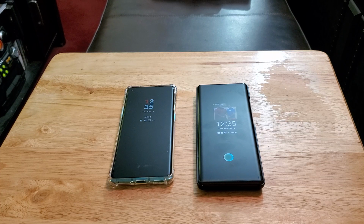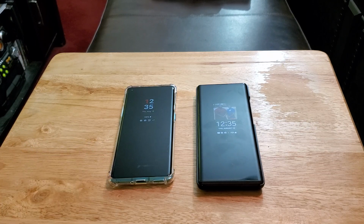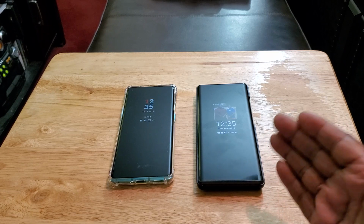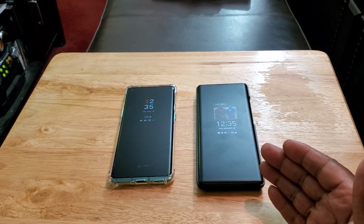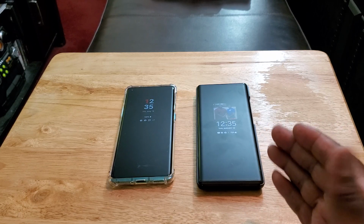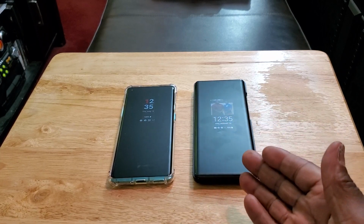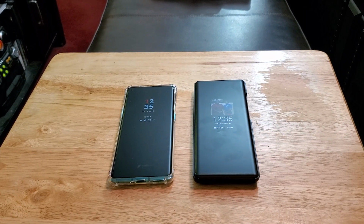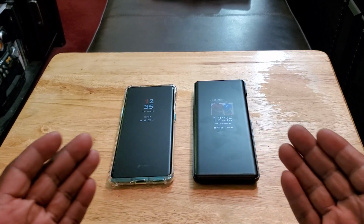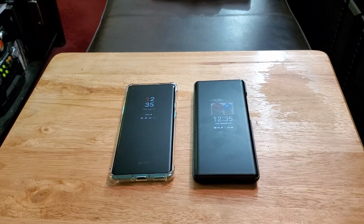Next, let's talk about build quality. Now, with the 8 Pro, you got Gorilla Glass 5 on the front and the back with a frosted back. And with the LG Wing, you get Gorilla Glass 5 on the front and the back also. Only difference is you're getting military standard drop compliance on the LG Wing. So when it comes to overall durability, the LG Wing is going to be better when it comes to drop protection. But both have Gorilla Glass 5 on the front and the back. So when it comes to build quality, got to give the edge to the LG Wing.